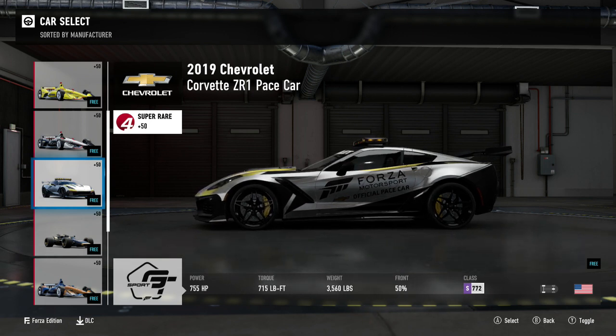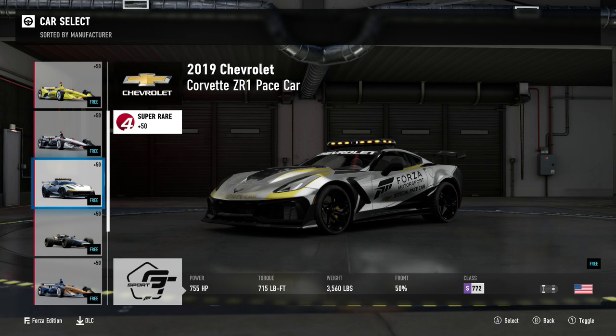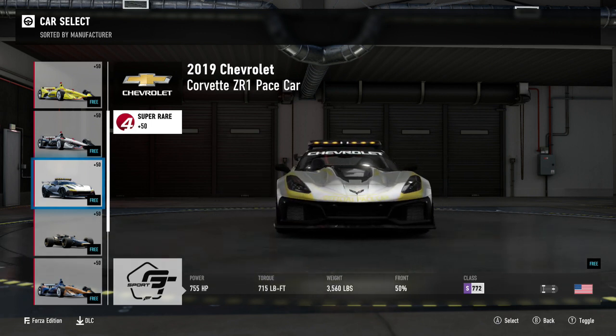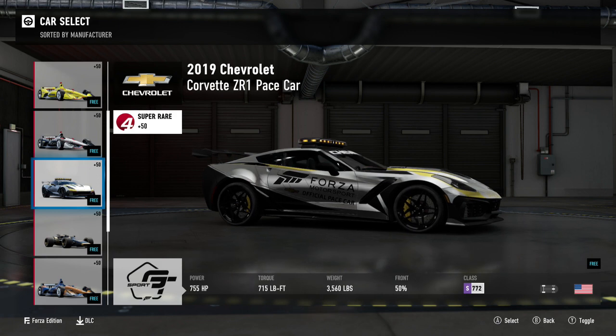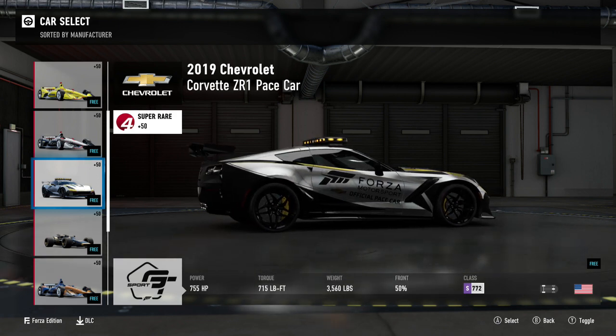The one I'm most interested in is this, the 2019 Chevrolet Corvette ZR1 pace car. 755 horsepower, 715 foot-pound torque, 3,560 pounds of weight, S-Class 772 PI, front-engine rear-wheel drive. This was a car I was actually thinking was going to make the jump over to Forza Motorsport 7, although not quite in this guise.